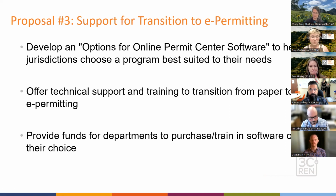Proposal 3 is relatively straightforward for those jurisdictions in our region that haven't yet moved to any kind of online or e-permitting model. We had a few different ideas. One being to develop an options for online permit software guide that can take the considerations of our jurisdictions into mind and outline some potential softwares they could explore, listing out all the relevant information. Other offerings in this vein include offering technical support and training to help people transition from paper to e-permitting. And another includes providing funds for departments that might be limited in their capacity or funding to actually access software that would be beneficial for them.